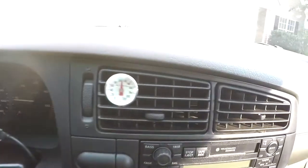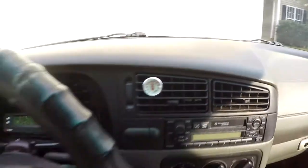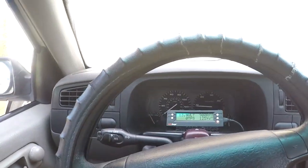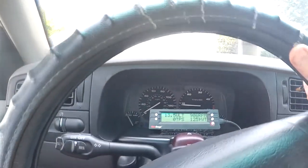So I want you to see that the air is around 110 or so degrees out of the vent. I've got the AC on right now, fan speed 2 when we circulate. That'll get down to very, very cool very quickly.